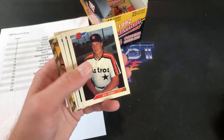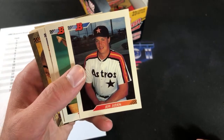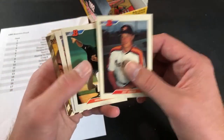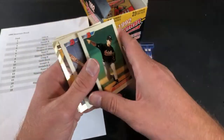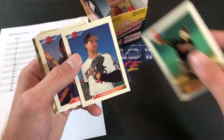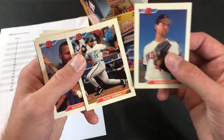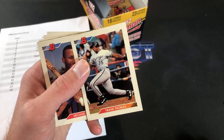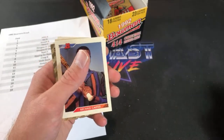Kelly Gruber, Jeff Juden. I know Joe's Card Corral will appreciate that. He used to hate Jeff Juden really bad, very cocky guy, and he looks very cocky in that picture. Mike Mussina, second year. Nice one, too. Mussina and Maddux. And there's Frank Thomas. Nice. Good pack for Craig B. Nice.